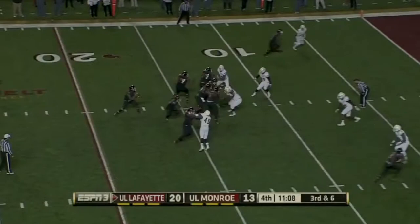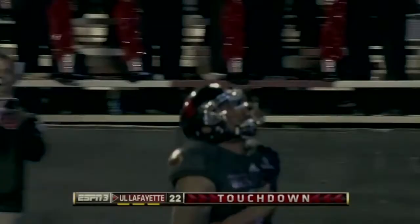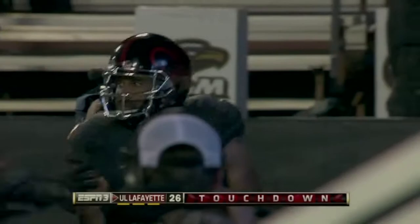Broadway now has an open lane to the end zone and will score. Terrance Broadway runs it in for the touchdown, and it is 26-13.